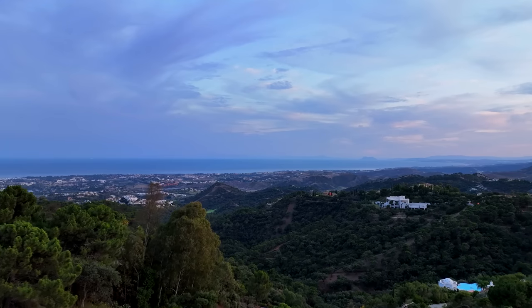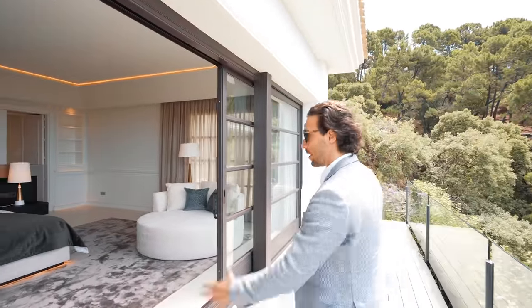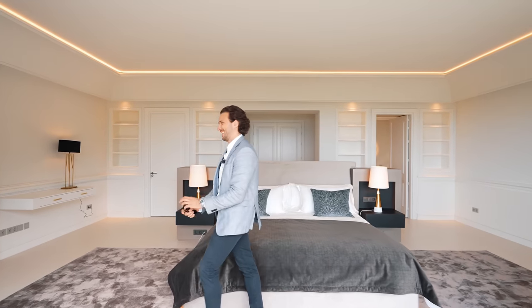I don't know. Patrick, what are your thoughts? Yes, it is a very, very good property, well placed. Well, I mean, this bedroom itself, it's amazing. Patrick? Yes, it is amazing.